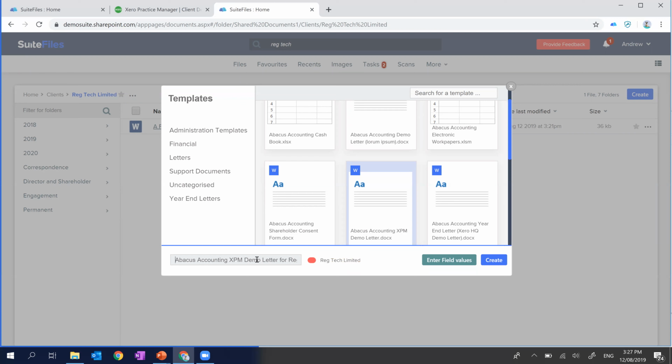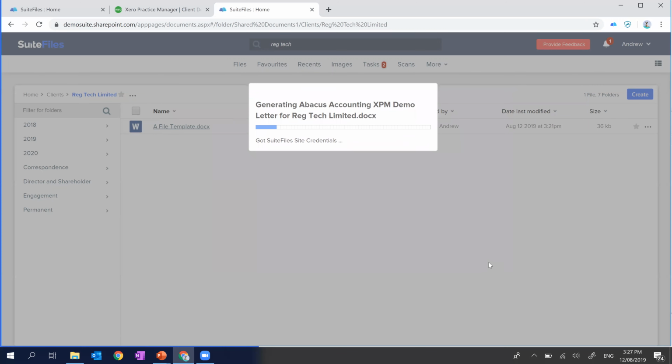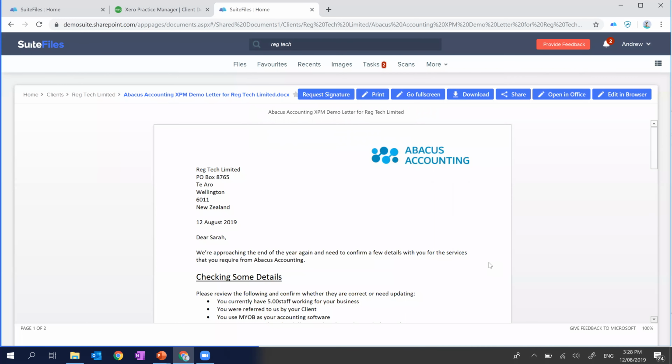We've also got a name for the file. This is just a starter for 10, which is based on the actual name of the template with the client name appended to it. So I've got the right client. I'm happy with the file name. I'm just going to click create. So now what we're doing is we're creating a new document in this folder, and it's going to populate the document with information from the Xero Practice Manager.